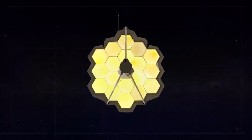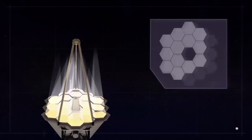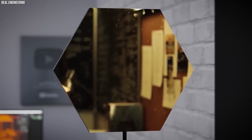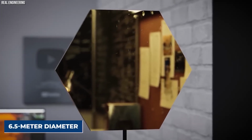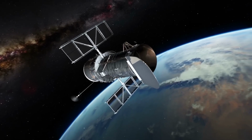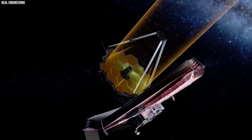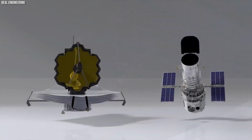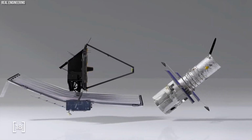telescope. This large infrared telescope has a primary mirror comprising 18 hexagonal mirror segments, manufactured from gold-plated beryllium, that together create a 6.5-meter diameter mirror compared to Hubble's 2.4-meter mirror. This empowers the James Webb Space Telescope with a light-collecting area of about 25 square meters, a whopping 6 times difference from the Hubble telescope.